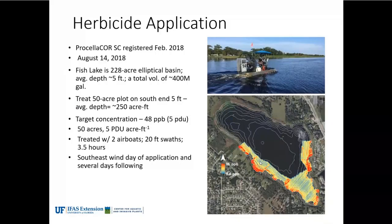So we're talking about a herbicide treatment in Fish Lake. Fish Lake is a 250 acre or 228 acre lake in central Florida. It sits right between East Tohopekaliga and West Tohopekaliga. Pardon not having a comprehensive map to show, but I think it's understandable where we're talking about. This lake is an elliptical basin, so it has, as you can see, a circumference of littoral edge, fairly extensive. Probably over 50% of this lake is littoral, but there's also a deep basin that's over 8 foot in depth. That is also a significant proportion of the total volume of that lake.